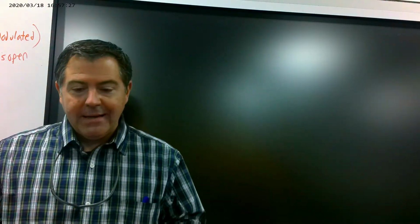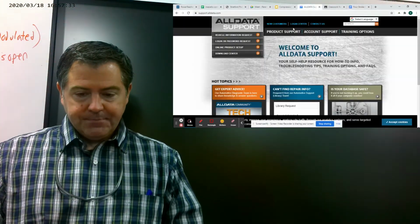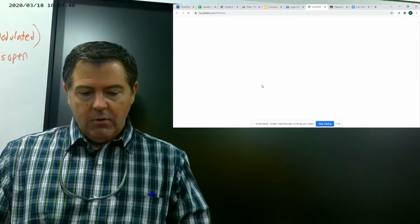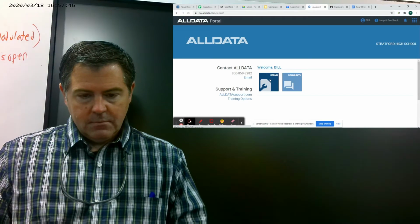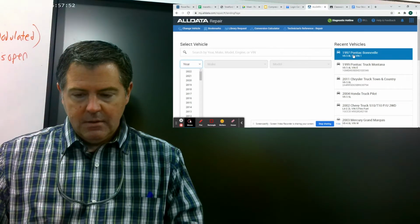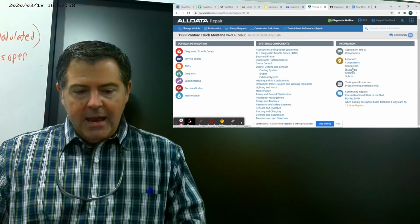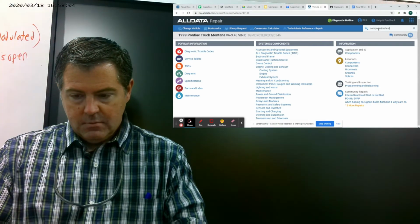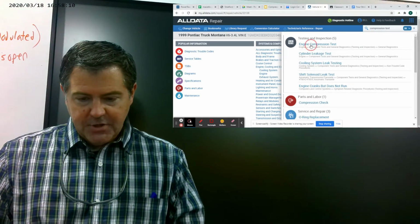What I need to do is look up the specification on ALLDATA. So I'm going to go into my ALLDATA for this vehicle. I'm going to go to my login center, go under repair, and I've already looked up this vehicle, so I don't have to worry about searching it. This is the 99 Pontiac Montana truck. I'm going to do a search for compression, and sure enough, engine compression test.